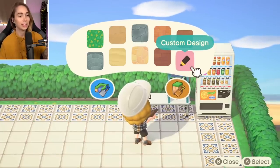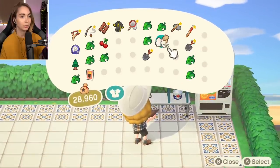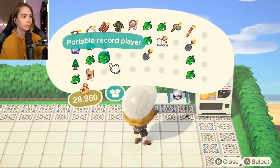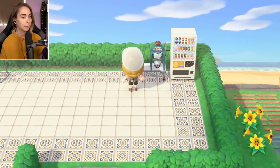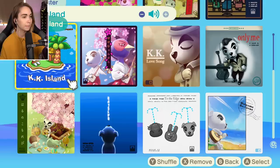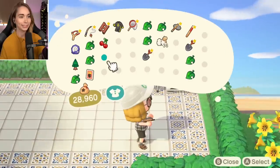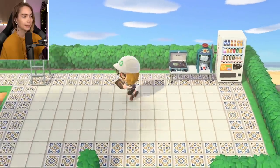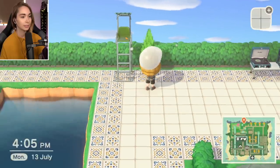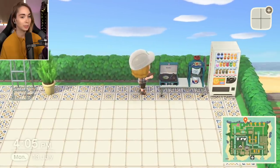I wish I had like some, a stack of cups or something I could put next to it, but I do have the music player, right? Oh, they're the same color. That's nice. That's perfect. I love this music. I don't want the other music to mix in. Maybe I should move this a little bit. Nah.